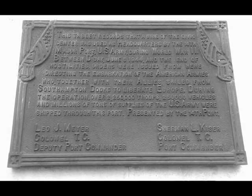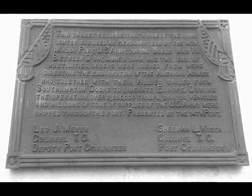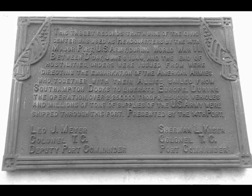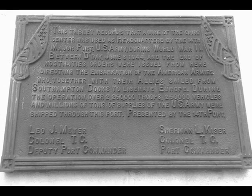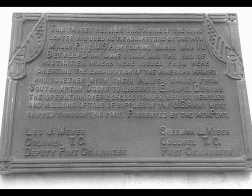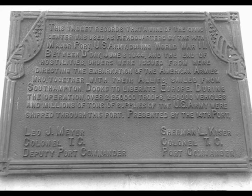As if to emphasise the point made by Admiral Ramsay, there is a plaque next to the administrative door, used at the time, still there, which reads, "This tablet records that a wing of the Civic Centre was used as the headquarters of the 14th Major Corps US Army during World War II between D-Day, June the 6th, and the end of hostilities. Orders were issued from here directing the embarkation of the American armies, who together with their allies sailed from Southampton docks to liberate Europe. During the operation, over 2.25 million troops and 250,000 vehicles and millions of tons of American supplies were shipped through the port." Again, according to Admiral Ramsay's report, Bucco, or the Build-Up and Control Organisation, was instrumental in the success achieved.